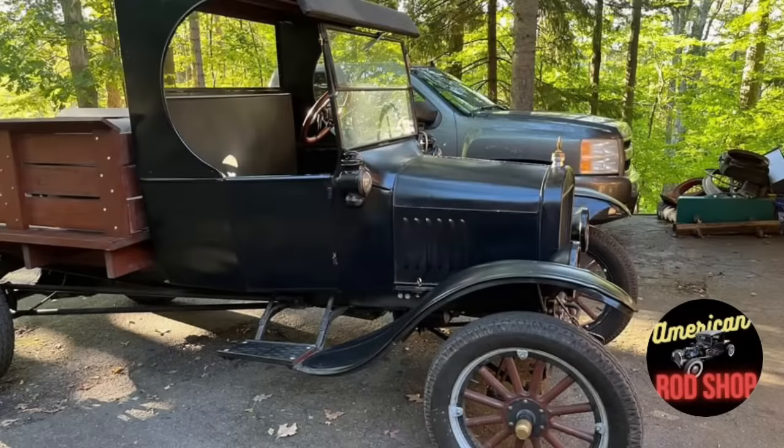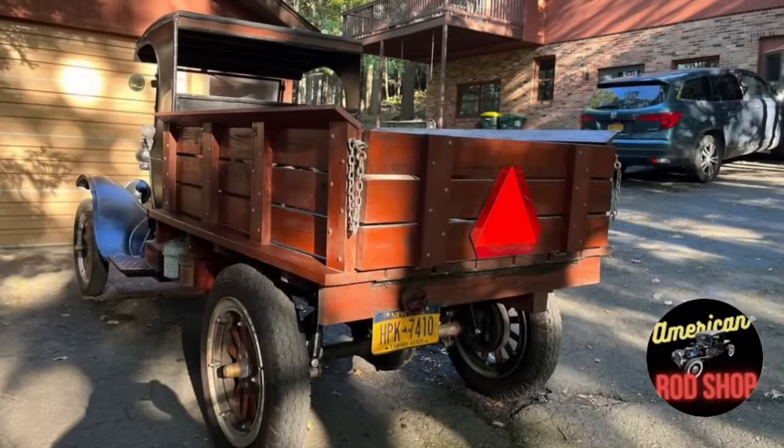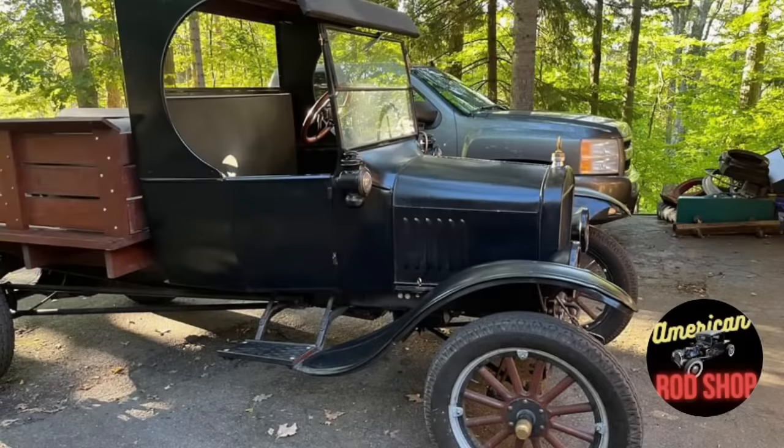Hydraulic brakes have been added to operate the rear brake drums, and the handbrake is hooked up and functioning as well. A manual steering box has been added for better steering control. Body-wise, this truck is solid with a decent paint, and all the original wood has been replaced with new wood. This truck has all the charm of an original-looking 1926 Ford Model T, with the reliability of a modern truck.